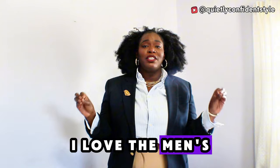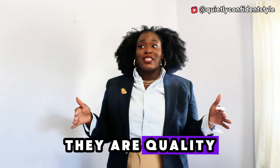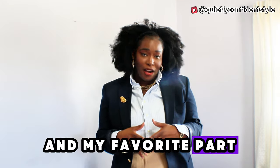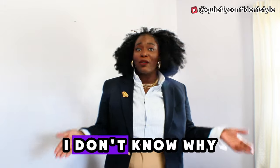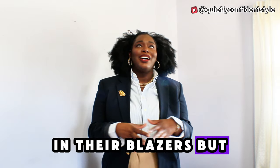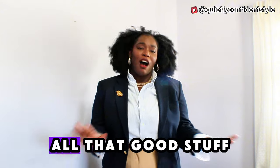I love the men's blazers at the thrift store. They are quality, and I want to say better quality than a woman's blazer. And my favorite part about a men's blazer is the inside pockets. I don't know why they don't give them to women in their blazers, but game changer, because you can put your phone in there if you don't want to carry your purse, all that good stuff.